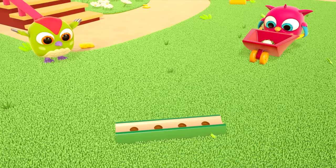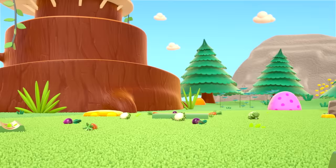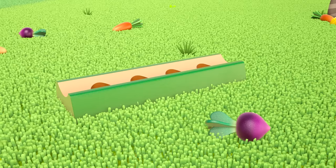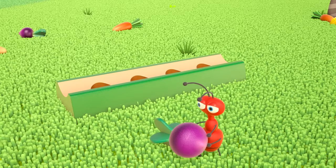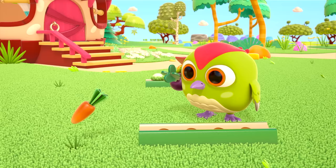Let's plant some cauliflowers. Plant the cauliflowers. They're all planted. Oh, the ant is back again. He's stealing a beetroot. Oh, that's not very nice. Carrots! They need to plant the carrots, too. There.